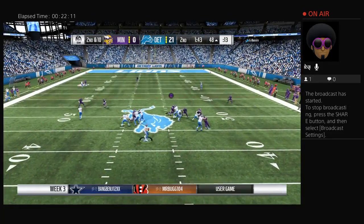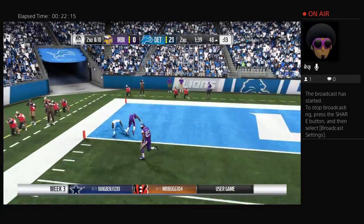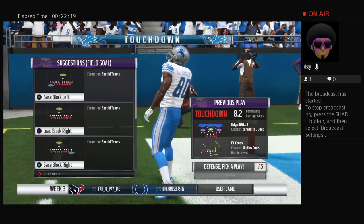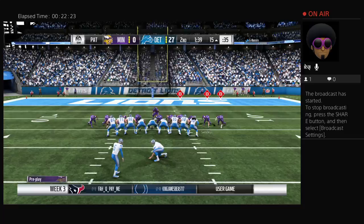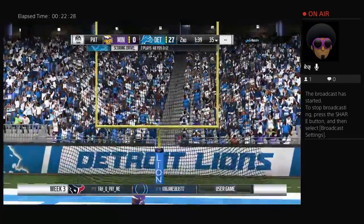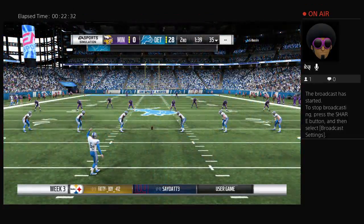2nd and 10, Stafford again. Going for the deep ball. And he takes this one in for a Lions touchdown. A big play there. His 2nd touchdown on the season. And the Lions add on to their lead. And he's been a busy man, 5 for 5 now as he knocks another one through to extend the lead.